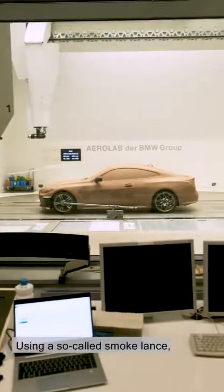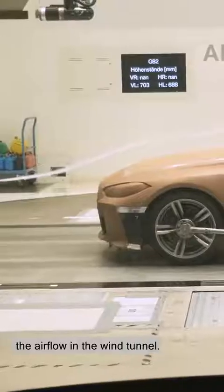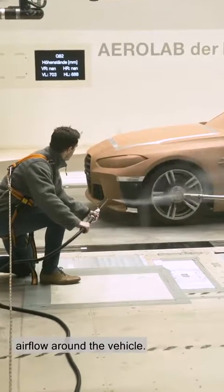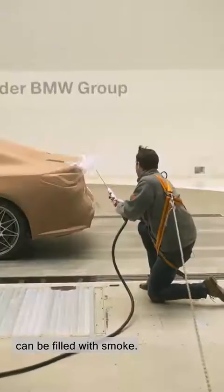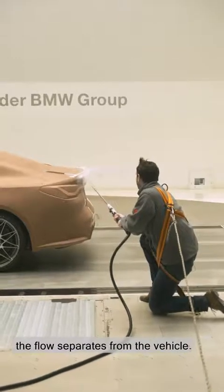Using a so-called smoke lance, it's possible to visualize the airflow in the wind tunnel. The smoke trail gives a good qualitative impression of the airflow around the vehicle. For example, the wake behind the vehicle can be filled with smoke. Then it's possible to visualize where the flow separates from the vehicle.